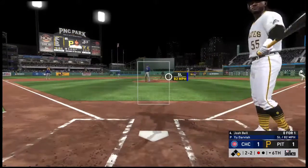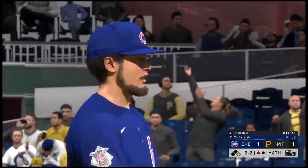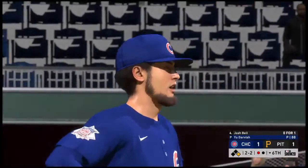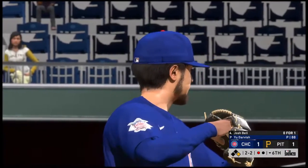To 2 balls and 2 strikes now. That's the human element of the game right there. Umpires are going to miss a couple calls. It's the pitcher's ability to stay composed and grind that's going to make him successful today.